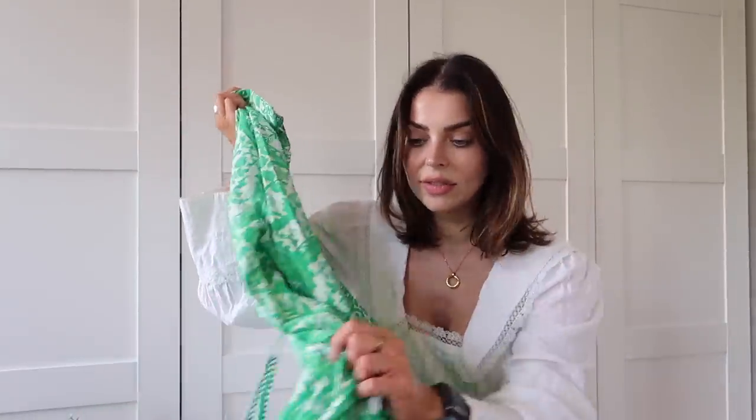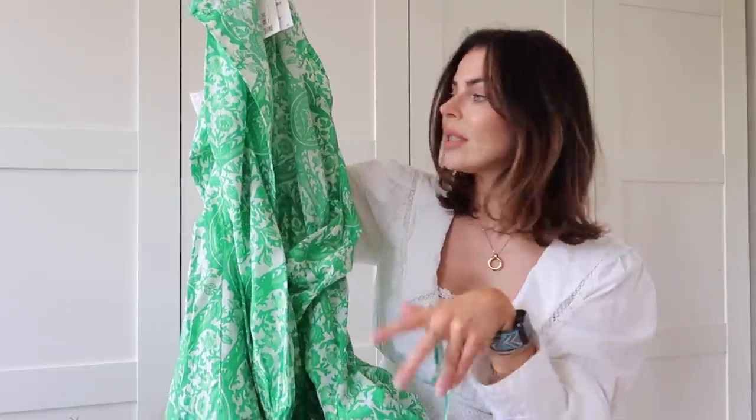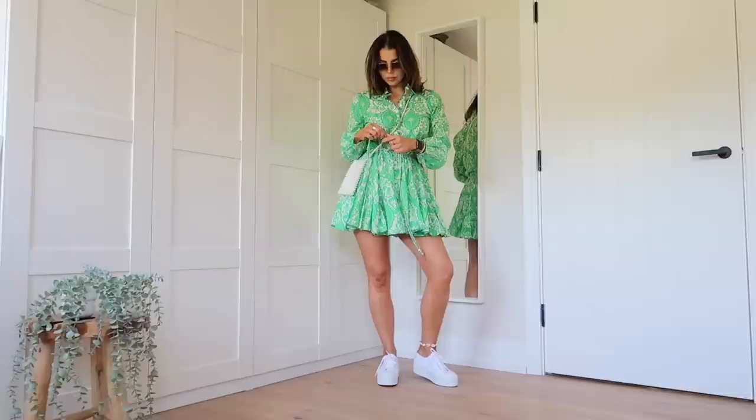The one thing I really loved on this dress was the woven detail on the waist belt. I just thought that added that extra little hint of boho summer. But let me show you how I styled it.